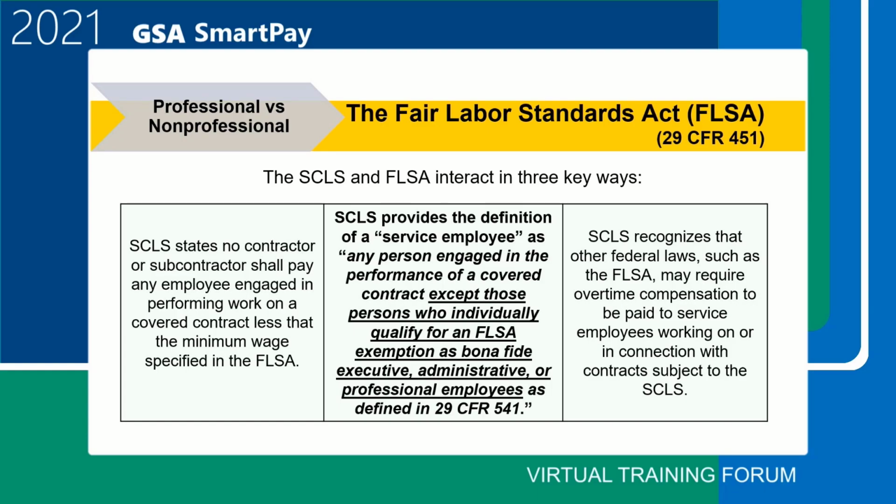We've already talked about classifications of services that are exempt from the service contract labor standards, either by statute or regulation. However, services may also be exempt from the service contract labor standards based on the services performed and the classification of the personnel who perform the work.